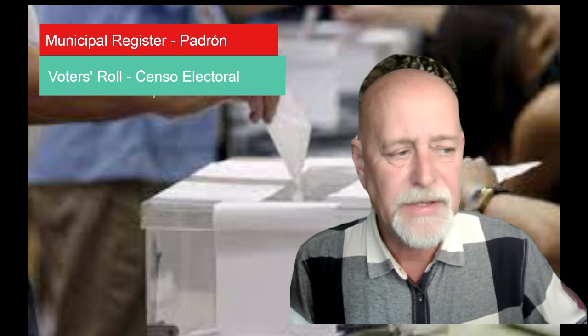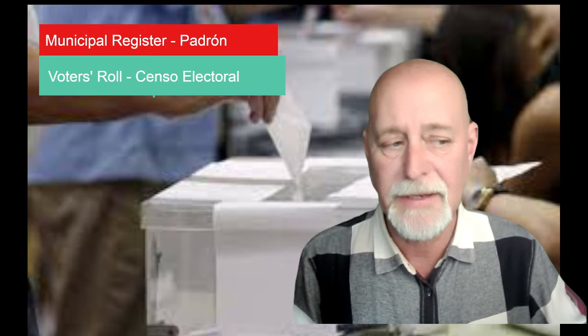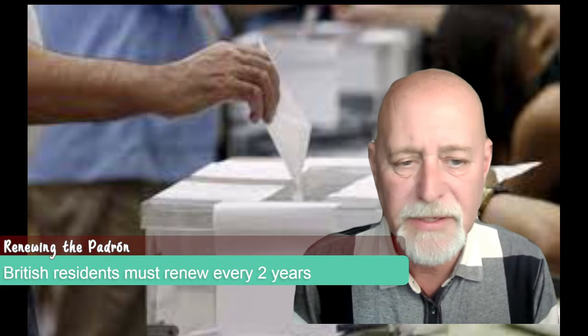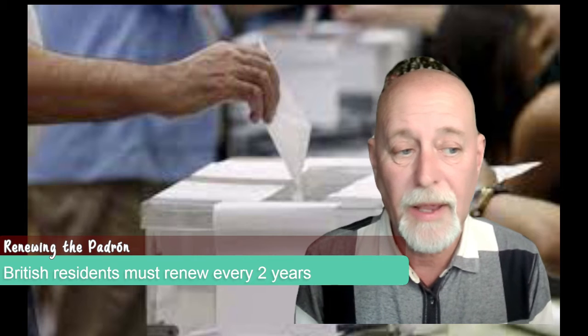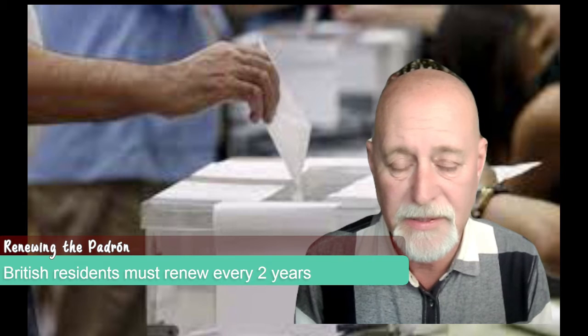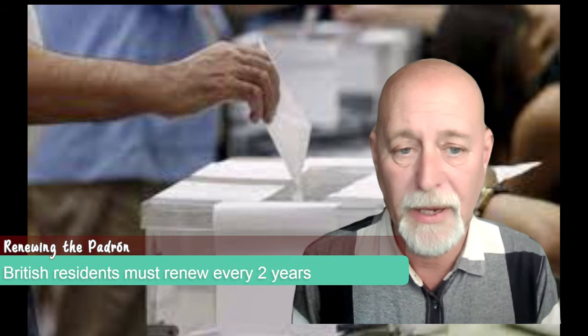Now, the first thing to say is this. Anne and I visited the General Secretary of the Council, who is the man responsible for lots of the legalities of things. And he did confirm with us that British residents, as non-EU residents, will now have to renew their inscription on the municipal register, the Padron, every 2 years. So this is something that we really need to be very conscious about.